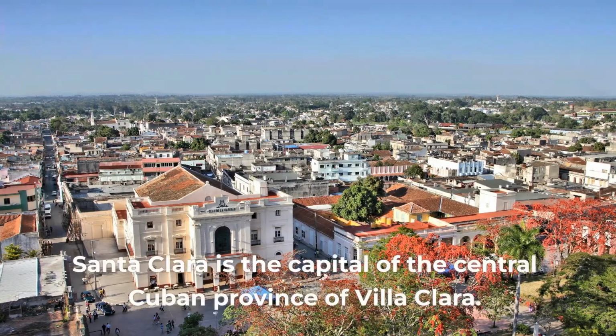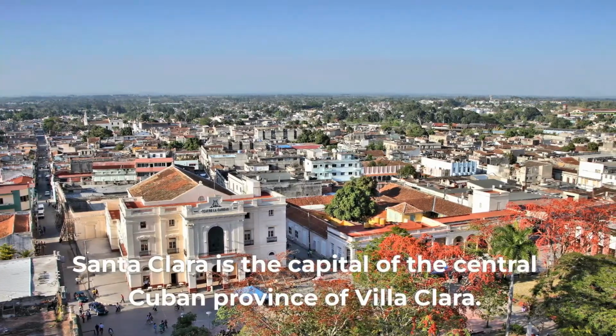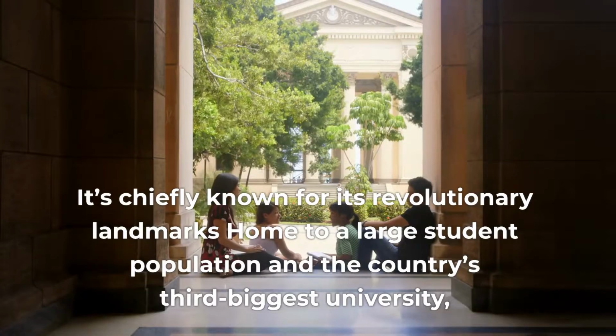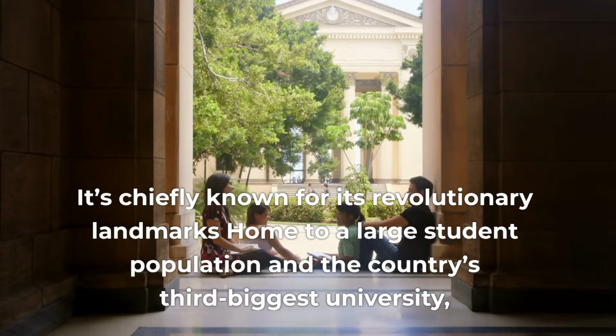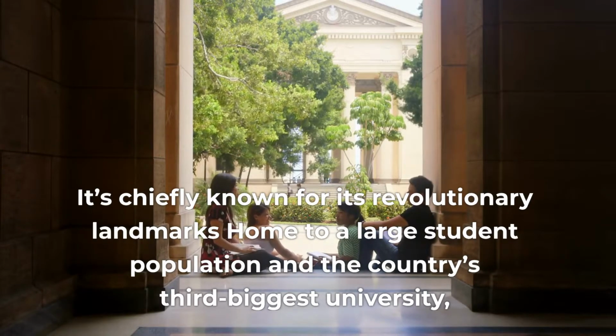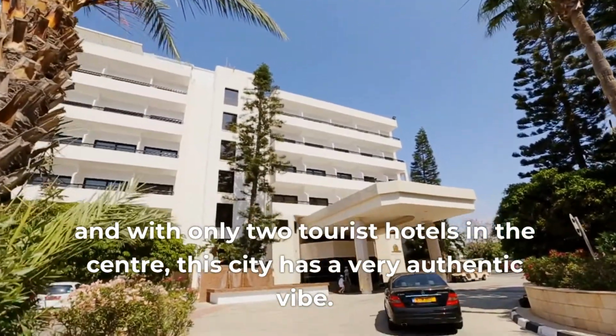Santa Clara. Santa Clara is the capital of the central Cuban province of Villa Clara. It is chiefly known for its revolutionary landmarks, home to a large student population and the country's third biggest university. And with only 2 tourist hotels in the center, this city has a very authentic vibe.